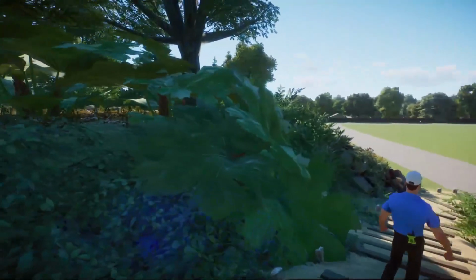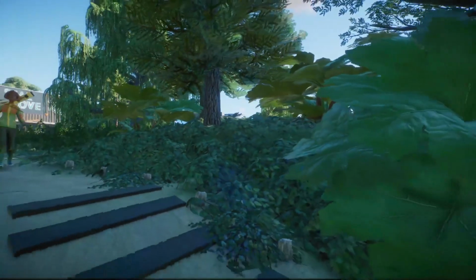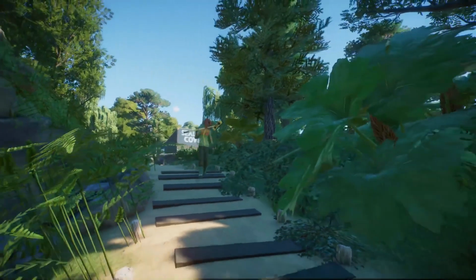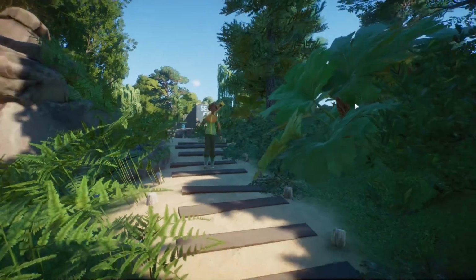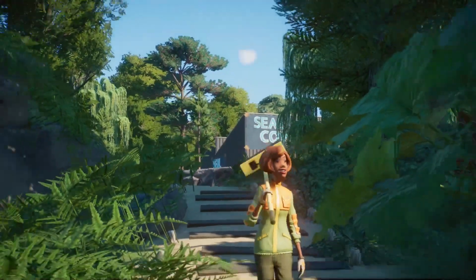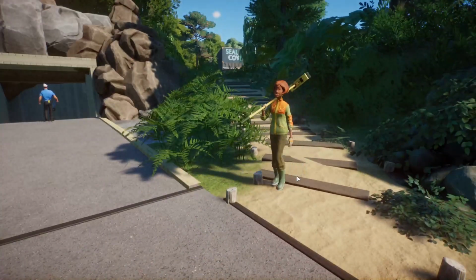One of my favorites are these rhubarbs here, because you can use these rhubarb plants in a lot of places. We have natural rhubarb where I'm from in the Midwest of the United States. You could probably use this as a jungle kind of brush cover. You get these nice views of the Seal Cove, I just noticed. I didn't notice that view before. That's a nice little wooden path leading up there.